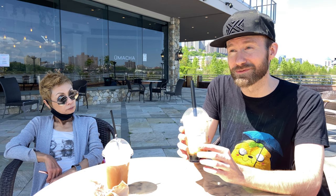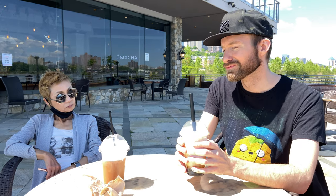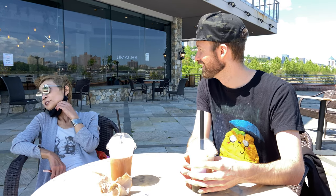Do be prepared. It is rather sweet, kind of like molasses. I think there's brown sugar in it, which is where it gets its sweetness from. How was yours?